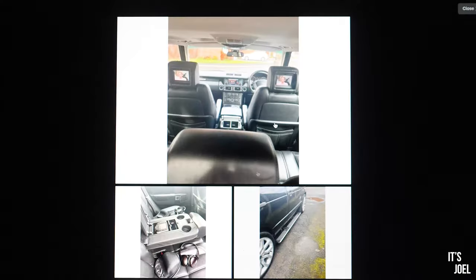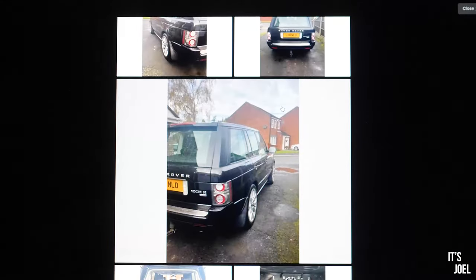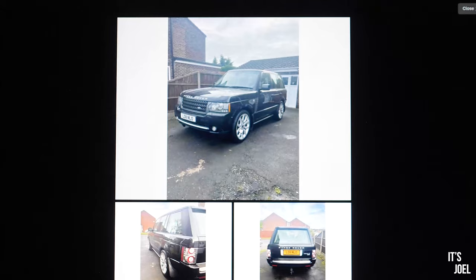So in short terms, I'd love deployable side steps because it's the best of both worlds. You get the side step when you want it, but when you're not using them, they're not out. I suppose it doesn't really matter, does it? Because when you're driving the car, you don't even see the side steps anyway. But I just think they look better, and it's something to look out for. So they're quite a rare option. You don't see many of them, to be honest, with deployable side steps.